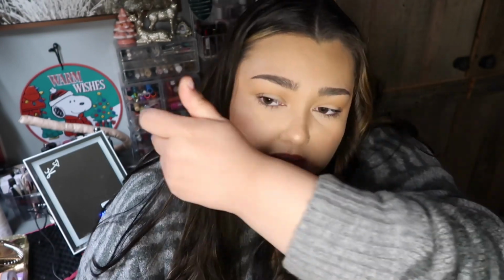It's very different than what I was expecting. I was expecting it to be like holiday wreath, like cinnamony maybe a little bit. I was expecting something different, but I'm not mad at it. Definitely giving more of a manly, cologne-esque vibe. This is not very girly to me at all.